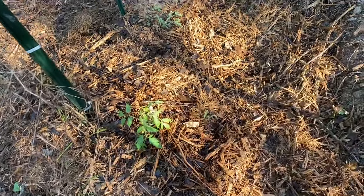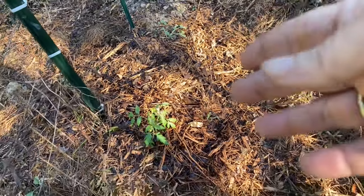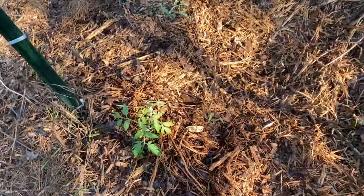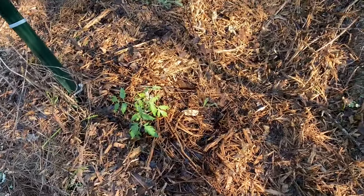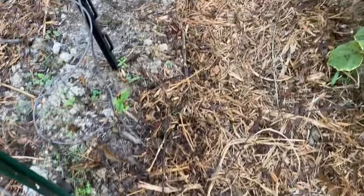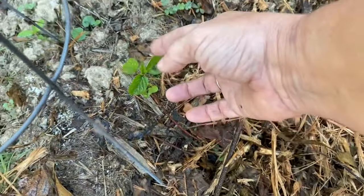Here is a volunteer tomato. Have no idea what kind it is. Planted 4 or 5 tomatoes, none of them came up. And here is a volunteer. I don't think it will be able to make anything this time of year, but we're gonna leave it and see how it does. These are just weeds along through here. I'm pretty sure that this is a weed, but oops, sorry. I'm gonna leave it a little bit longer and see.